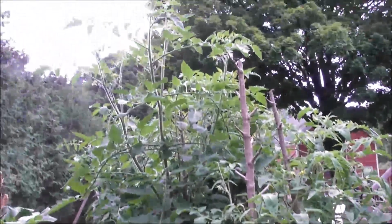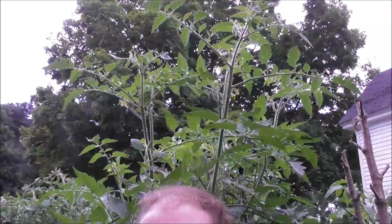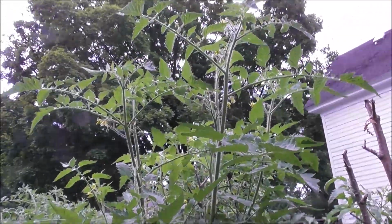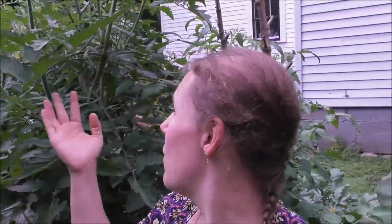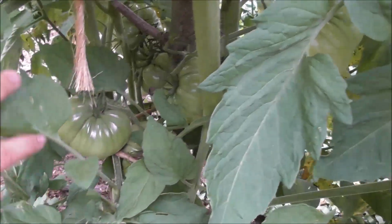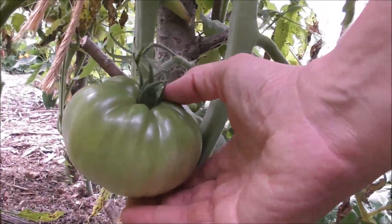Look how tall these are. I don't know if you can grasp how tall those are. I'm 5'3". Those go well over a foot and a half over me. So we're looking at, what, 6.5, 7 feet tall tomatoes. Earlier this week, I did snip off the tops of them. They can't get any more tall. I have tons and tons of tomatoes. Look at these tomatoes. Oh, so pretty.